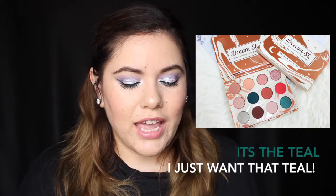The other one from ColourPop that I really want is the Dream Street from Kathleen Lights because I just really like the colors in there. I wanted it since it came out, but I'm like, no, I don't need another palette, but I want it.